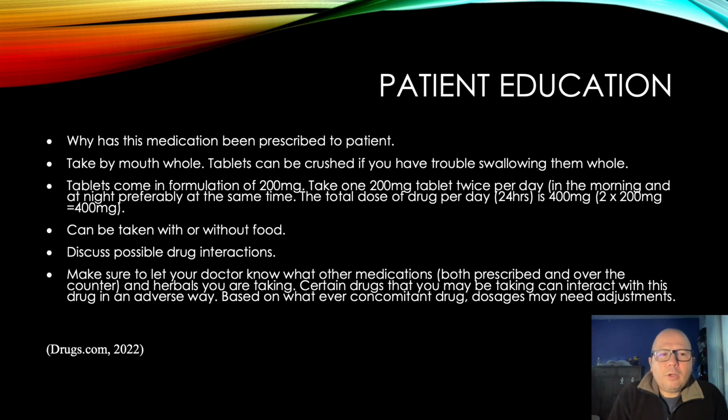I always tell my patients, always try to take it at the same time. And I always like to tell them, hey, you're going to be taking a total dose of 400 milligrams. However, they're divided in two, one in the morning, one at night. So make sure that you go over the math with them, how many times they are to be taking this drug.